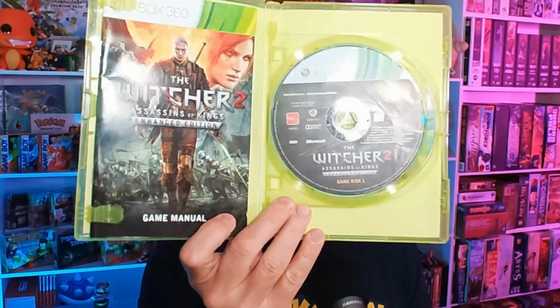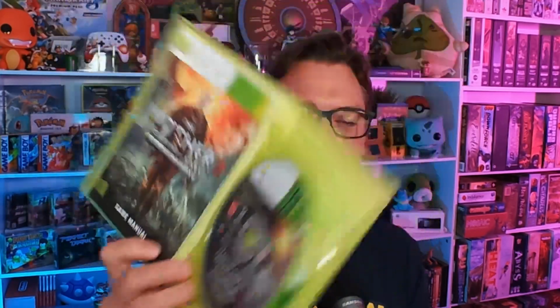This is a nice heavy case too. Nice big chunky manual, multiple discs. So yeah, some good little finds there from Mother Dear. Thank you very much. So they're going to go in the resale pile.